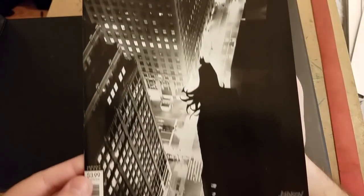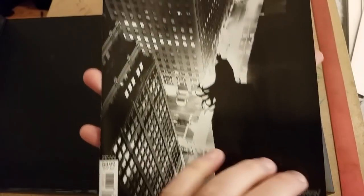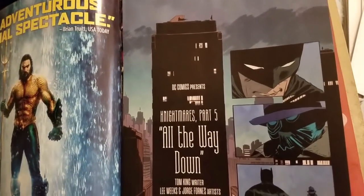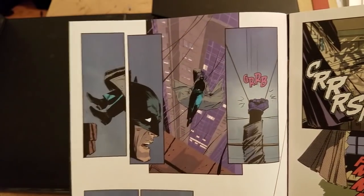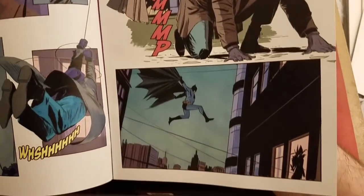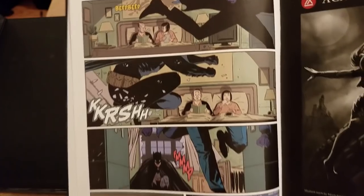Batman number 67 by Tom King and Lee Weeks. So I expect some crime noir feel to this book for sure. It's really what Lee Weeks excels in, making a grounded, believable, yet entertaining story. Conveys action very well, as you can see.